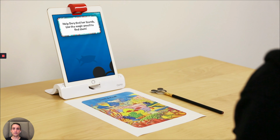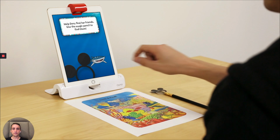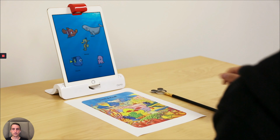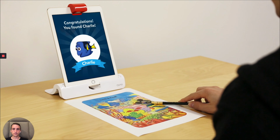Help Dory find her friends. Use the magic pencil to find them. Woohoo, you found me!